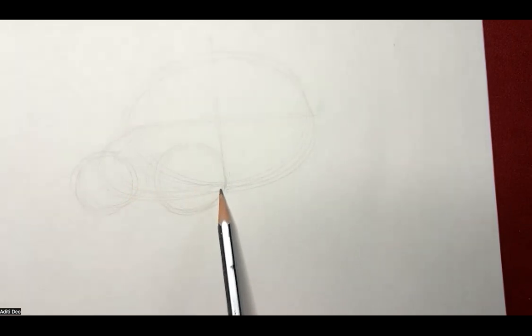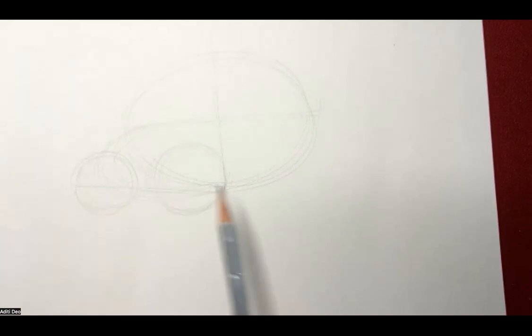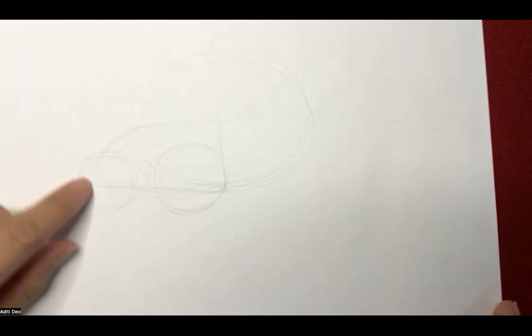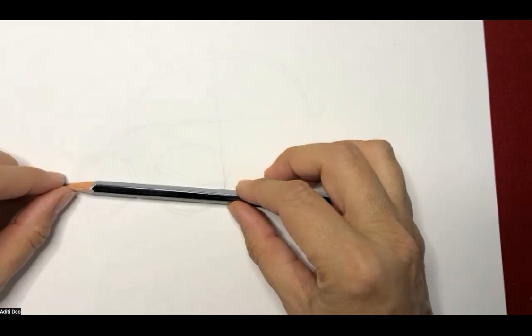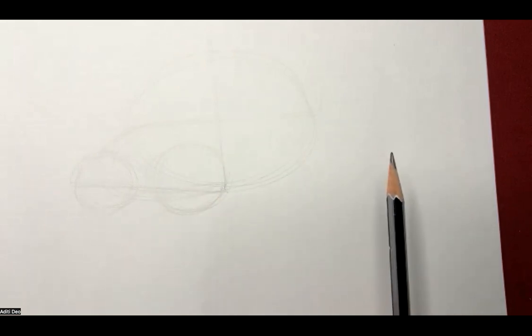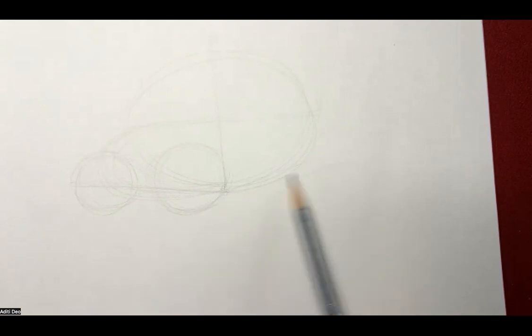Now from the base, from the bottom of this oval where we have this line, we will draw one more line going to the left, but it's going slightly high up. Not too high, don't tilt it so much. But if this is the straight line, it just tilts a little bit to the top left on the left hand side. And then the same thing on the right, top right, it tilts a little bit on the right hand side.